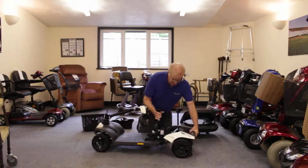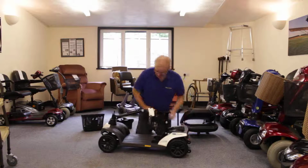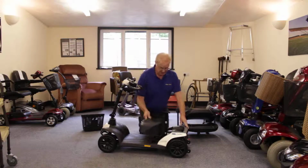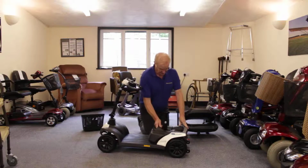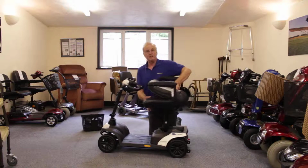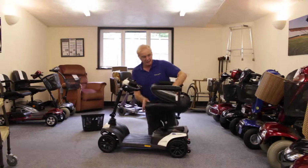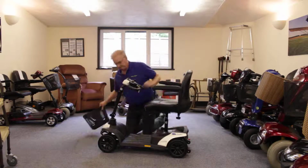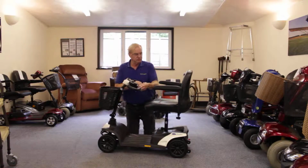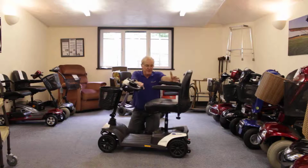Reassemble, very straightforward again. I'm trying not to make this look too easy, because obviously I've done it a few times. And we always suggest practicing at home before you do it in anger, because it'll probably be raining. So there's a good little scooter that's car portable. That's how long it takes to put in the car.